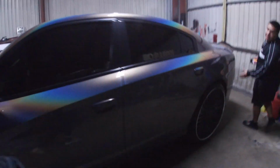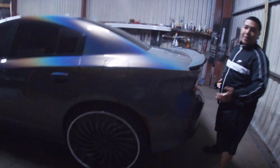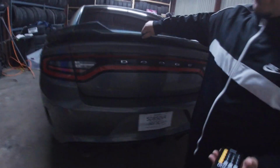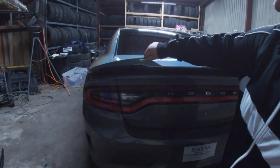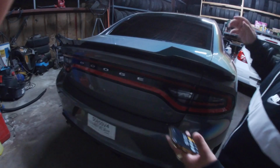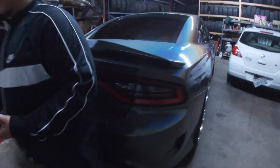We put the Hellcat rear bumper on there. We put the wing with the wicker bill. So this and the front bumper, the front hood. Okay, so let's take it piece by piece.